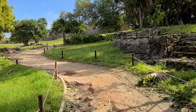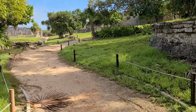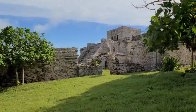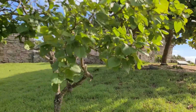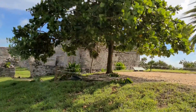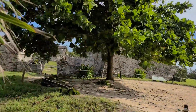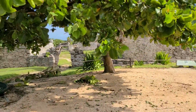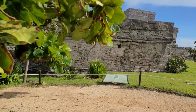In Tulum, doing the Grand Circle Tour. We are now looking at the watchtower. Well, there's too many people here, so that's why they can't let you go inside anymore. They just get you close enough to look.